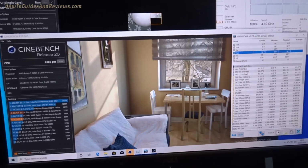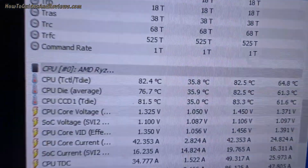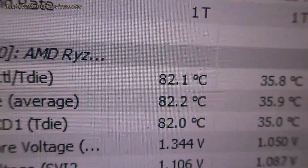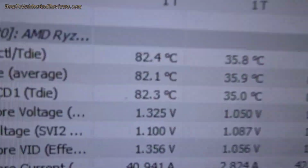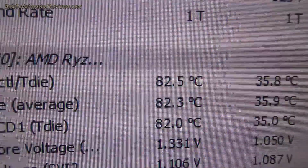Let's run it again. Here we go, 82.4. So at the moment we're running the R20 full multi-core and single core for R15, and we're getting 82.5 max. Oh, it's going up, it's gone up. Nearly 83. So the system does run hot. I don't know if it's hot for a 3600X or not.